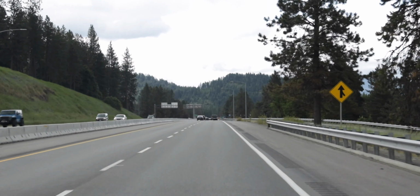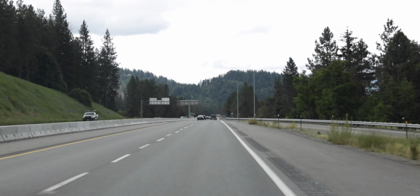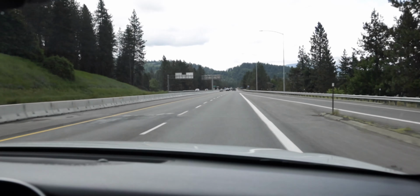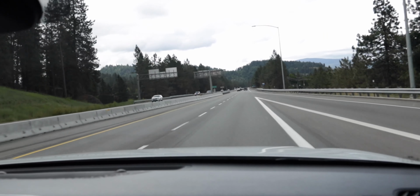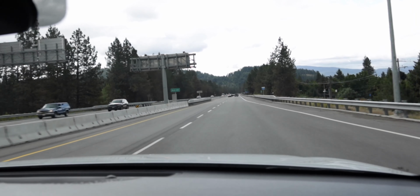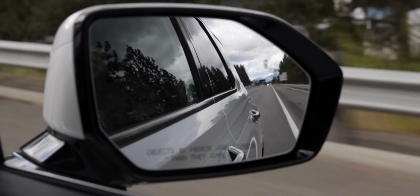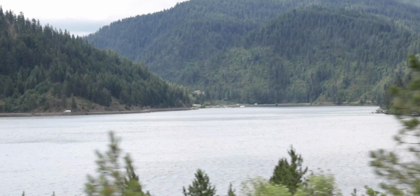Yes, Hyundai brought us out of Texas once again to drive a new SUV. This time we're in Coeur d'Alene, Idaho, and I'm driving the all-new Hyundai Palisade. This is a part of the country that I had never been to yet, and it's incredibly beautiful, so forgive me if I came home with more photos and video of the landscape than the vehicle itself.